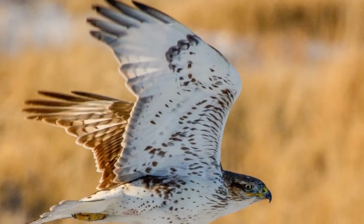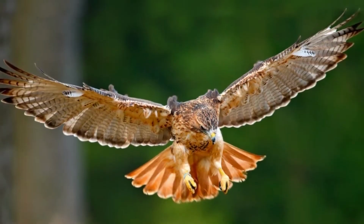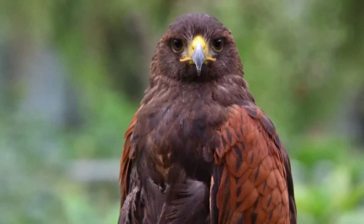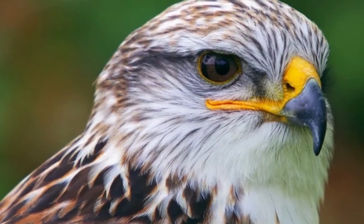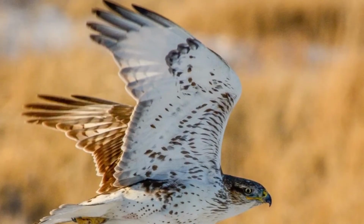One of the rarest hawks in the world is the Ridgway hawk, found on the island of Hispaniola, Haiti and the Dominican Republic. They almost went extinct when slash-and-burn agriculture wiped out most of their habitat and prey sources. Thankfully, conservation efforts have been made to help restore their populations.